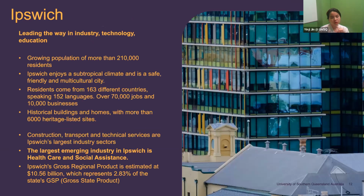And Ipswich. So Ipswich is the place where, before Brisbane became the capital of Queensland, Ipswich was actually the capital of Queensland. So it has a lot of heritage buildings in the region, and also 2 hospitals in the Ipswich region. And we deliver our Bachelor of Nursing and Allied Health program on our Ipswich campus. So students who do industry placement will be in that area. And then again, the largest emerging industry in Ipswich is healthcare and social assistance.